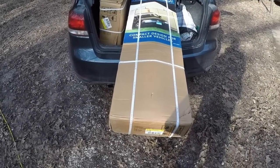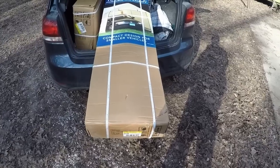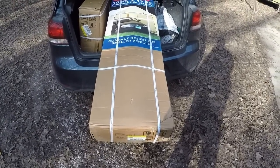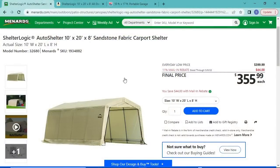Today we'll be installing the 10x17 portable car canopy from Harbor Freight. Normally I would get the 10x20 from Menards, which used to sell for around $260, and I noticed as of late it's jumped up to $400. Let's talk about cost a little bit.